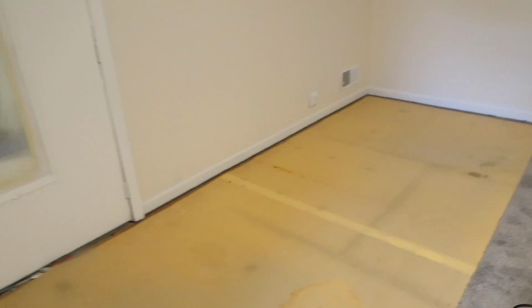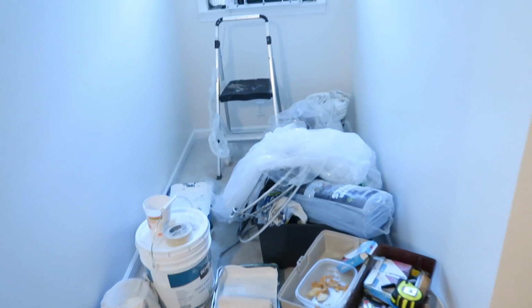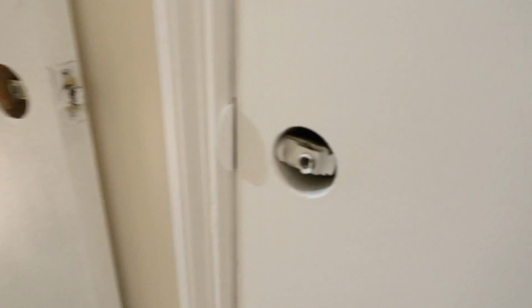Yeah, so we got this half to go right in here, this half to go, and we have this little corner area right here. And then we'll be done with the carpet part. We gotta put in all the doorknobs we took out, but that ain't nothing, bro. That's nothing.